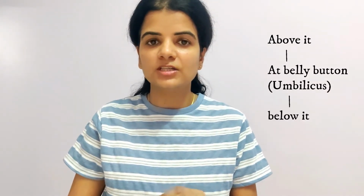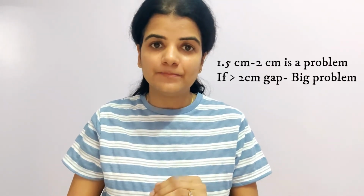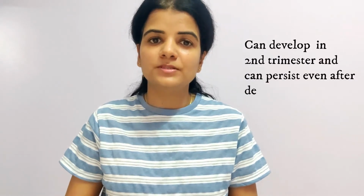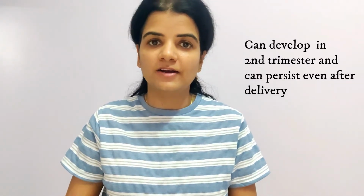This separation can be seen at the level of your belly button. It can be a little above your belly button area, or a little below that level. And the separation needs to be around 1.5 to 2 centimeters deep, when done on proper assessment, that should be the gap between these two muscles. If it is that much, then it is confirmed that the person has diastasis recti. And yes, around 40% of women during pregnancy or after delivery experience this.